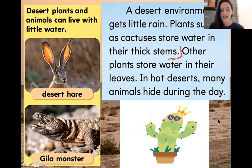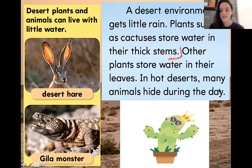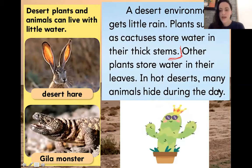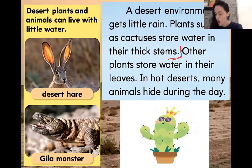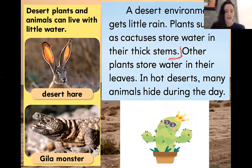Very good. And where can the animals hide, Taylor? In the cave or in the cactus. Very good. Maybe under a cactus or a tree or in a cave. Some even dig holes and go under the ground. Very nice reading, Taylor. Thank you.